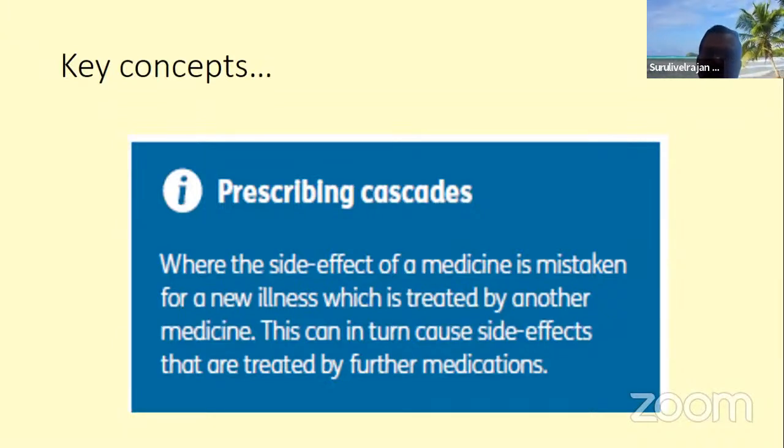So again, it's a very important point to look at whether a lot of the effects which we are seeing are caused by the drugs themselves. If the source of the problem is a drug, then we can actually reduce the dose or change the drug, so that you don't have to add a second drug to manage the problem. Rather, you can do something with the original treatment.